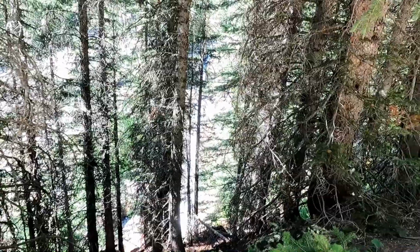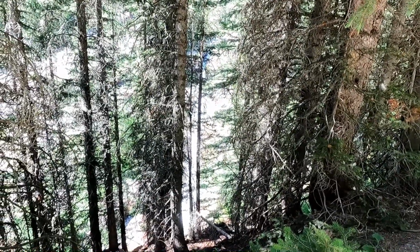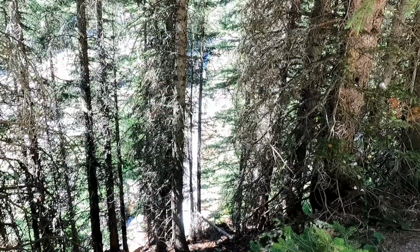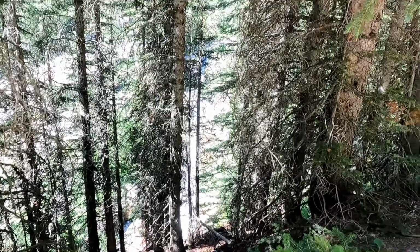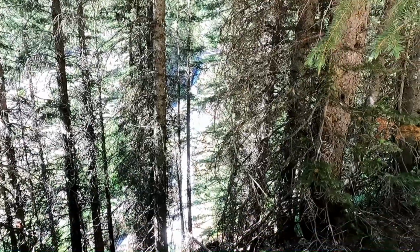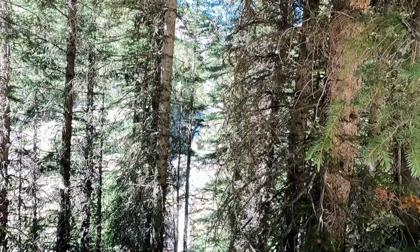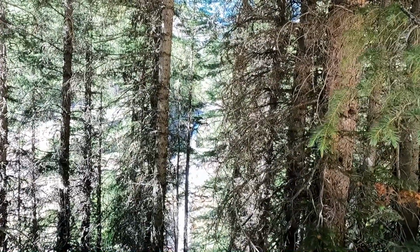Before you come to the junction, whether you want to go to Ptarmigan Tunnel or Iceberg Lake, you come to a pretty waterfall. Just barely see it through the trees. And above that, there's a nice cascade. And this all comes out of Ptarmigan Lake.